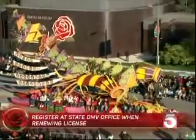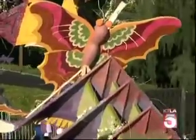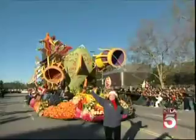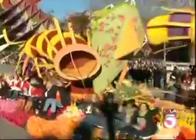Good. Currently, more than 100,000 people across the country are in need of an organ, eye, or tissue transplant, and 21,000 of them are right here in this state. It's such an easy thing to do and so deeply important. Okay, winner of the theme for best presentation of Rose Parade theme, Donate Life.